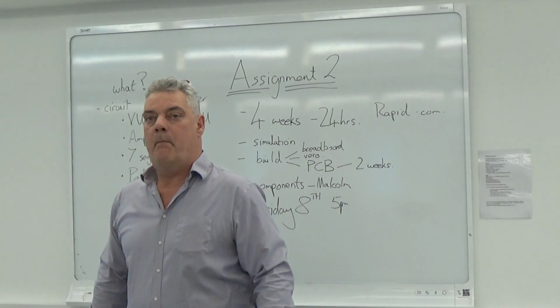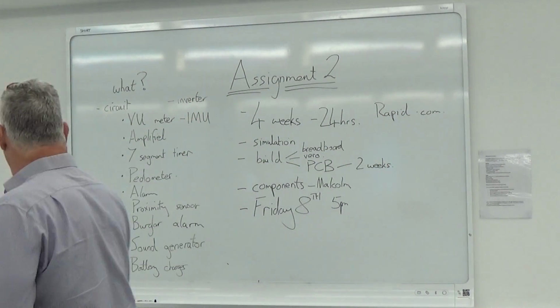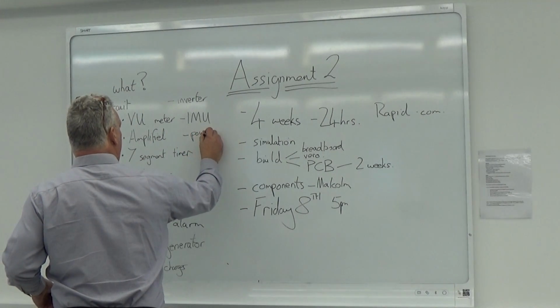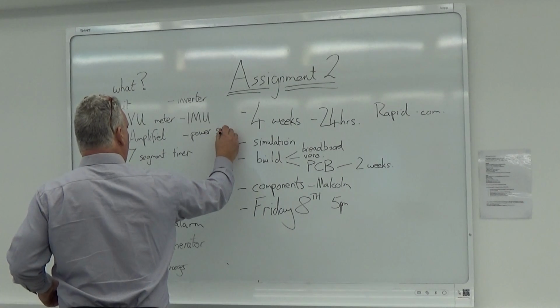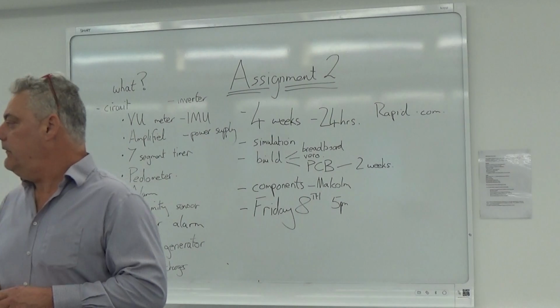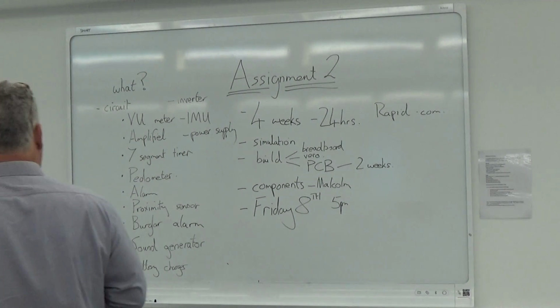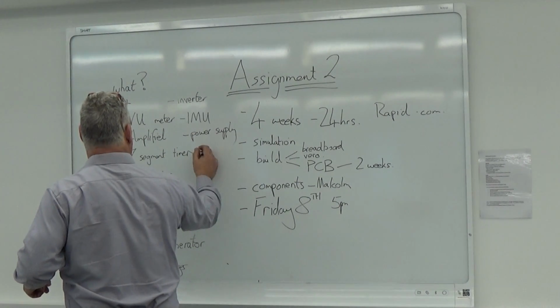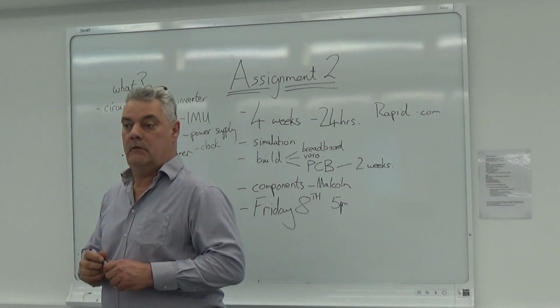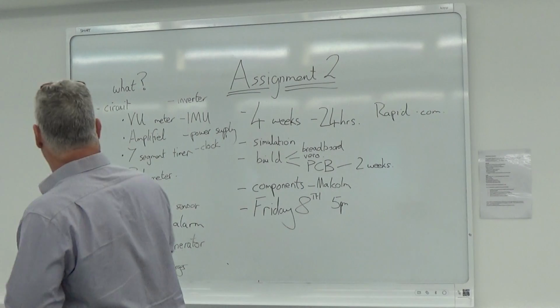Power supply. That's another obvious one, isn't it? So that's another good one. Anyone else got any suggestions? A clock. A clock, that's a good one. It's a bit like the 7-second timer, but yes, a clock is fine. This gentleman's got a signal generator. Signal generator?